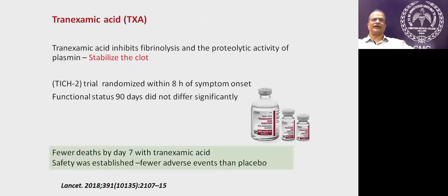The second drug is tranexamic acid. This stabilizes the clot. There have been trials which have looked at this in intracerebral hemorrhage. That's the TICH-2 trial, where you give this drug within 8 hours of symptom onset and look at the mRS score at 90 days. The trial was negative, but there were some observed fewer deaths at day 7 with tranexamic acid. Also this drug is much safer, with fewer adverse effects compared to placebo.